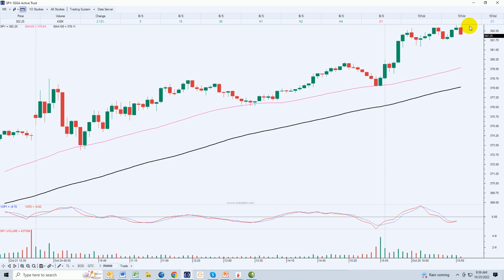I still think there's a good chance that we make a new high here, so that's how I'm playing it. But if I get through the next half hour, 45 minutes without a new high of the day, I'm going to take gains on my S&P long position.